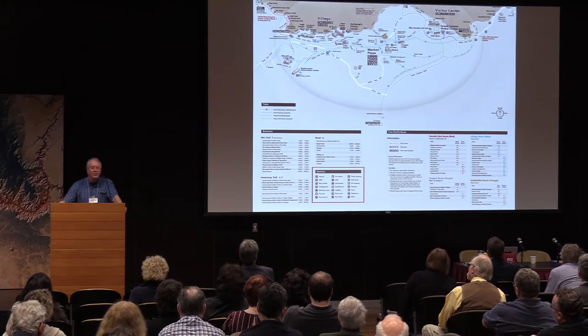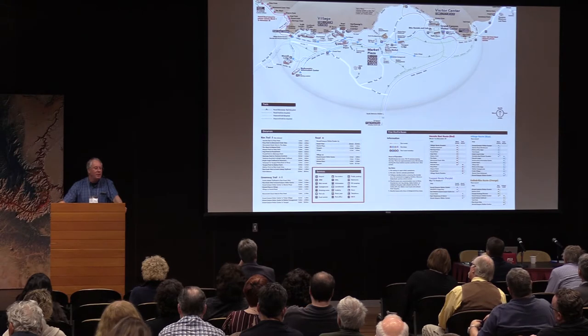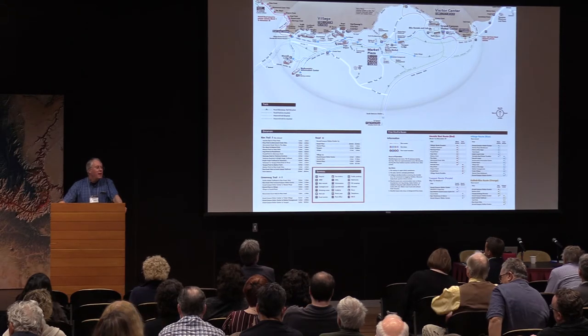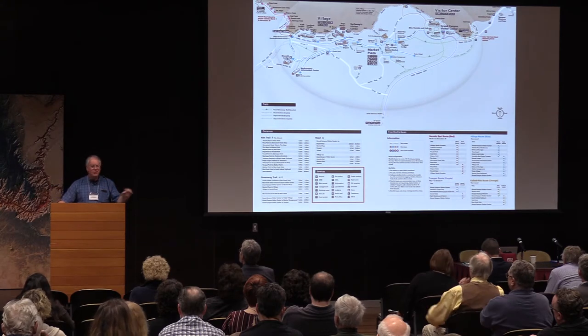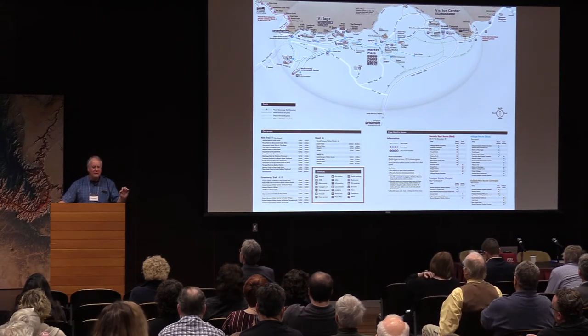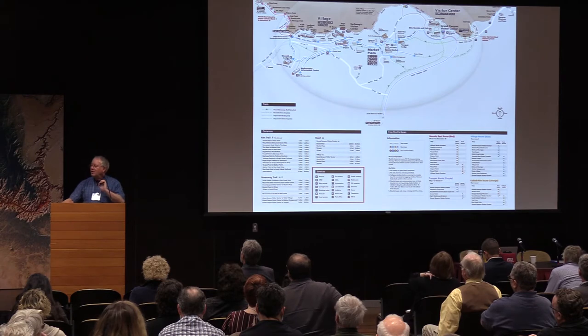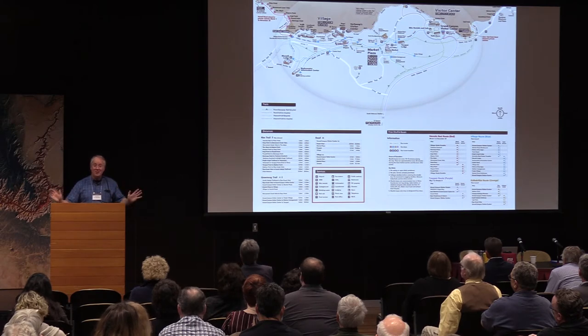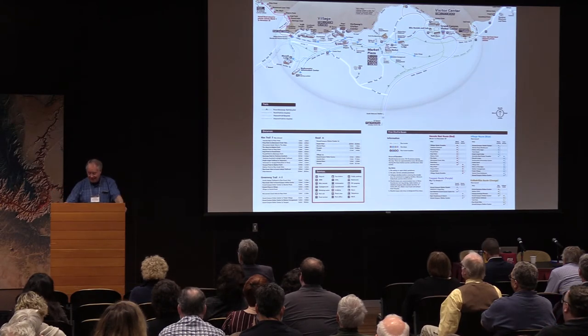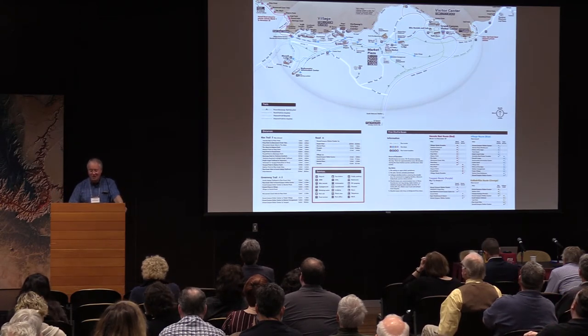Pictograph symbols. These symbols representing all the various services that you'll find at the national park. A typical National Park Service map probably has 4, 5, 6 of these symbols, different symbols on it. The South Rim Pocket Map has the record with 21. It's a contest. Whoever has the most symbols wins, and they win by a long shot on this.